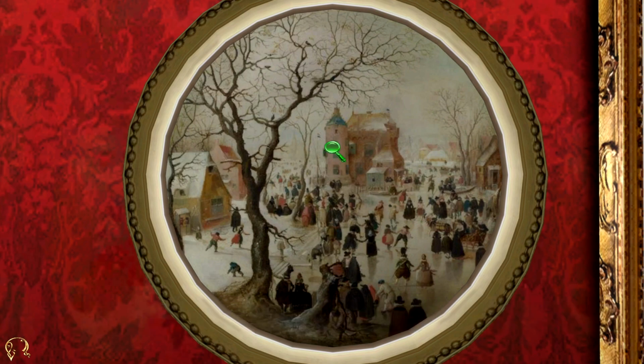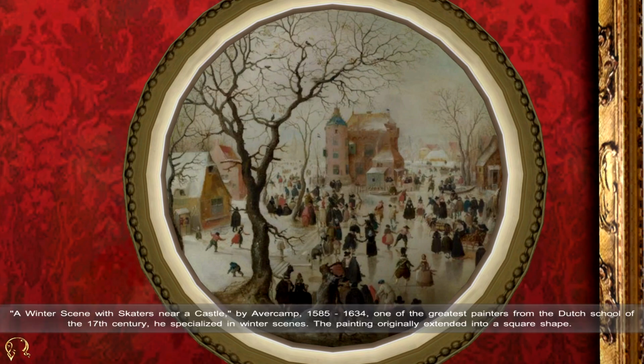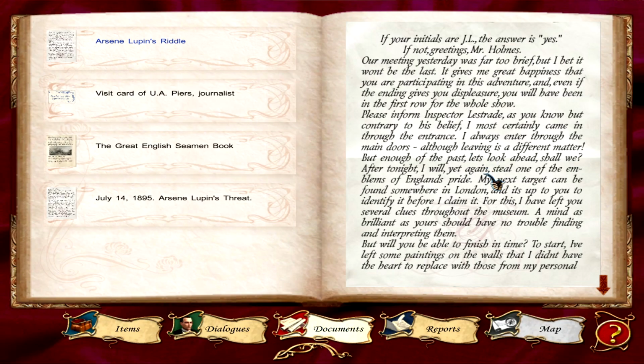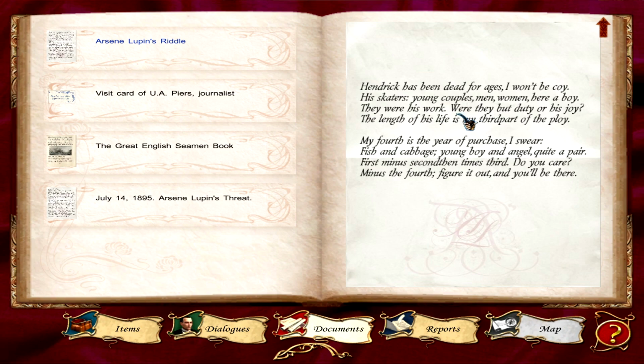So this one's tricky because you don't get a specific date, you get a reference. What you have to do there is take the dates given, 1585 to 1634. It's 1634 minus 1585 and you get 49. So let's see. The length of his life is the third part of the poem. So yeah, he was 49. So the third number is 49.